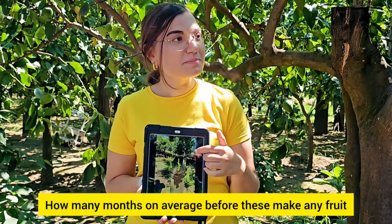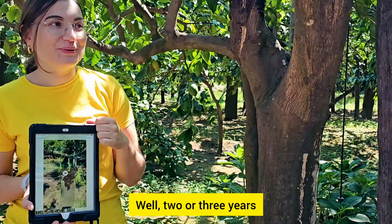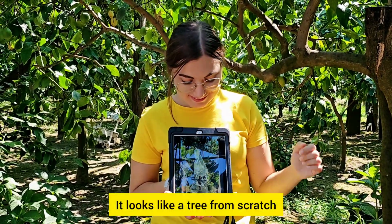How many months on average before these make any fruit? Like, how many years kind of thing? Is it quite a while? Well, 2 or 3 years. Yeah, it's quite a long time. Oh yeah. It's like growing a tree from scratch.